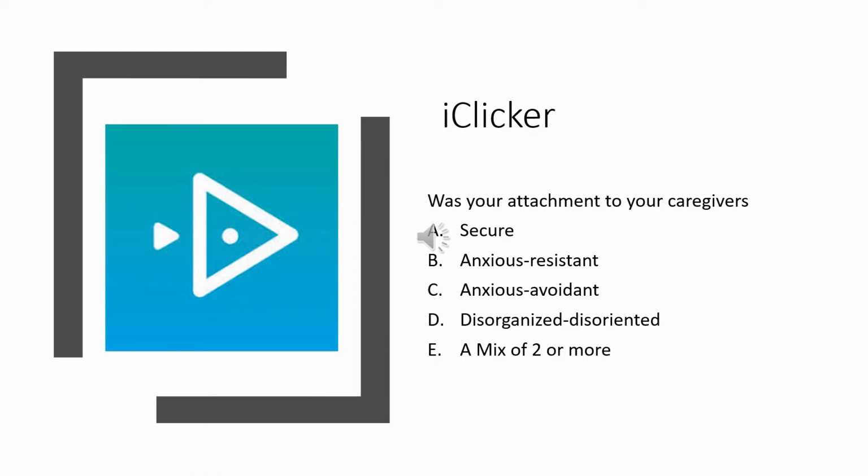And so if we were in class, you would see that students answered all kinds of things here. And so the main takeaway point is I just want you to know that you're not alone, whatever your attachment experiences were. And that even though many of us got the short end of the stick in life early on, we can, through our own personal work and counseling or therapy and consciousness in relationships, really change our attachment style.